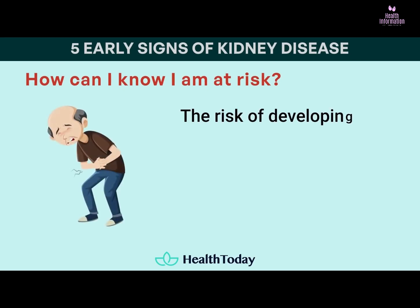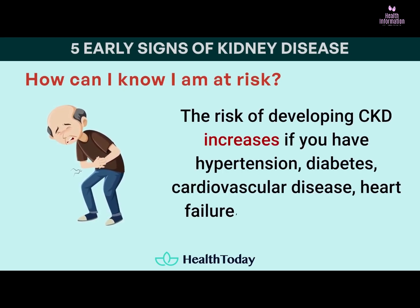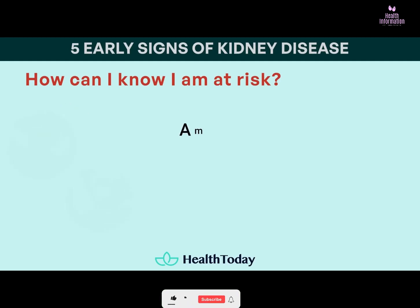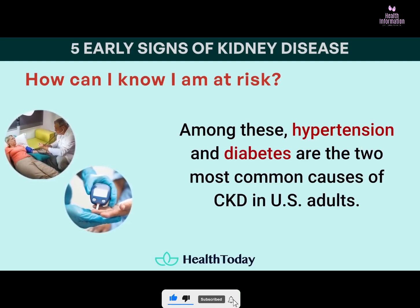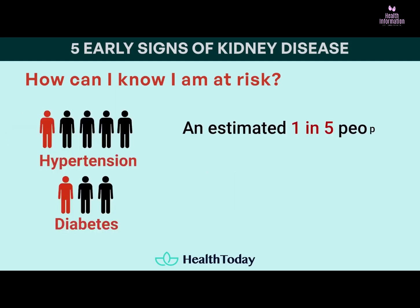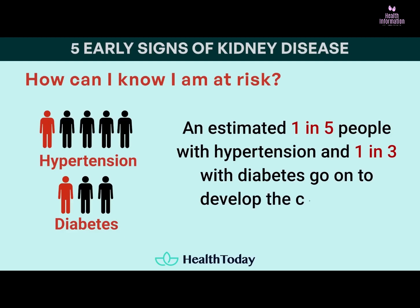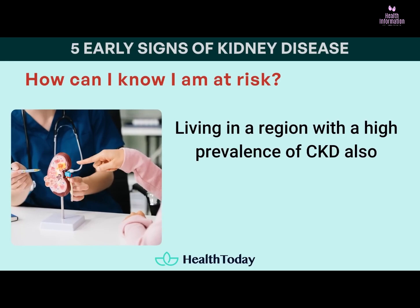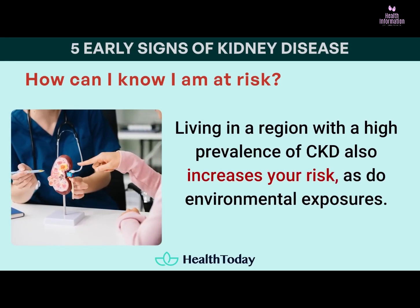The risk of developing CKD increases if you have hypertension, diabetes, cardiovascular disease, heart failure, or a history of AKI. Among these, hypertension and diabetes are the two most common causes of CKD in U.S. adults. An estimated 1 in 5 people with hypertension and 1 in 3 with diabetes go on to develop the condition. Living in a region with a high prevalence of CKD also increases your risk, as do environmental exposures.